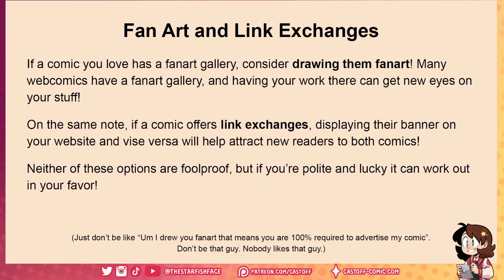On the same note, if a comic offers link exchanges, displaying their banner on your website and vice versa will help attract new readers to your comics. This is what I was talking about earlier with links pages. Sometimes people will do link exchanges, where you can contact them and say, hey, I like your comic. If I keep a link to your comic on my comics link page, will you do the same for me? And sometimes they will, sometimes they won't.